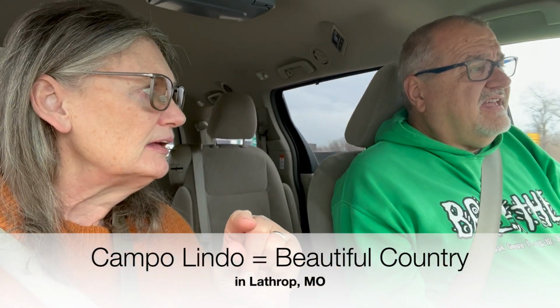Campo Lindo. Say it again. Campo Lindo, I think, farm. That means like beautiful country. But I'm going to actually look them up online and add that information.